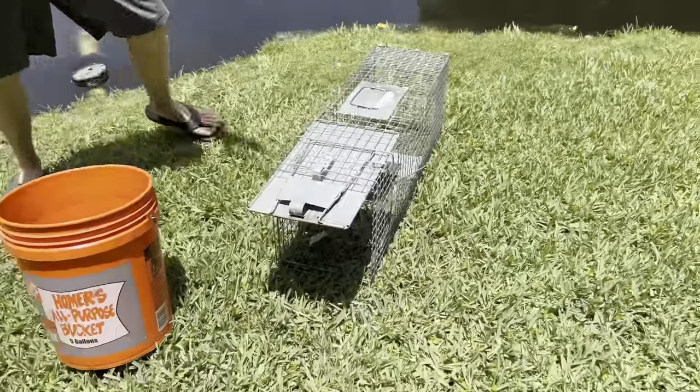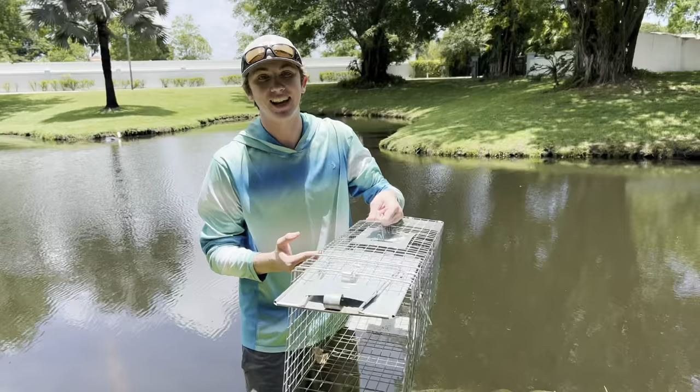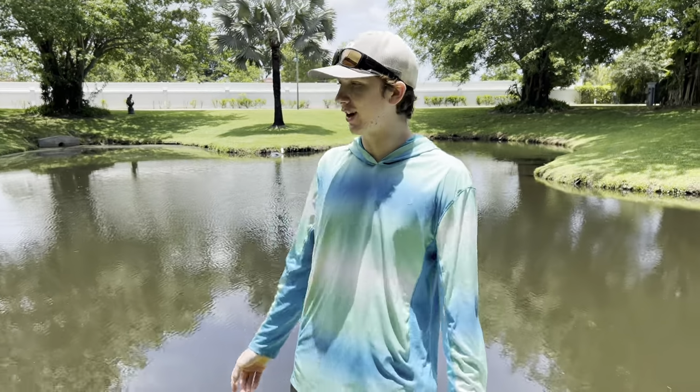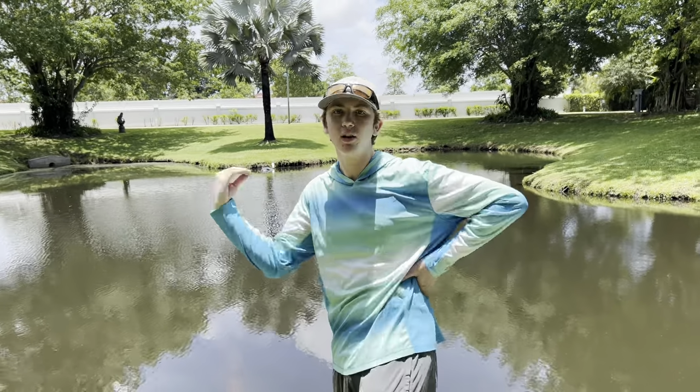Dude, this is going to work. Oh my gosh. These snakeheads are screwed. This has to work, guys. If this doesn't work, I'll noodle them out myself, dude. I have to get rid of them. These snakeheads, I'm so mad at them. I'm telling you guys, every single weekend we've been trying to catch them, and they just sit there. They just sit there looking at you. They don't bite. They're way too smart. They know we're trying to get rid of them.